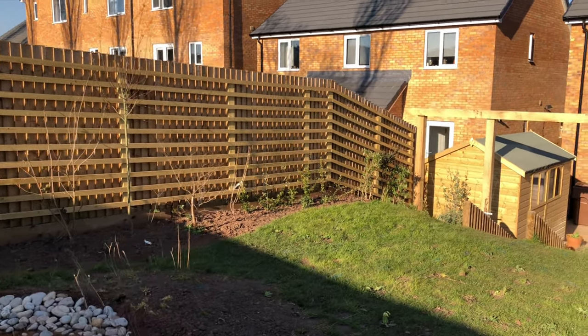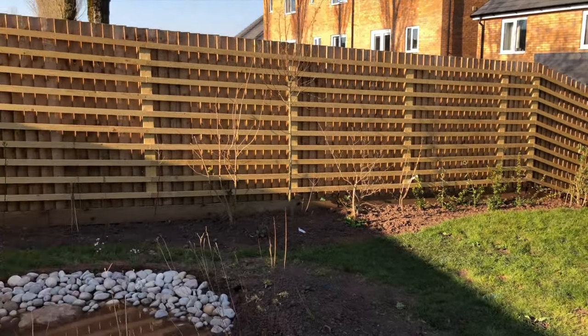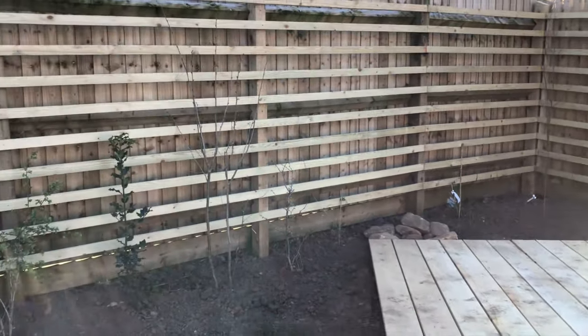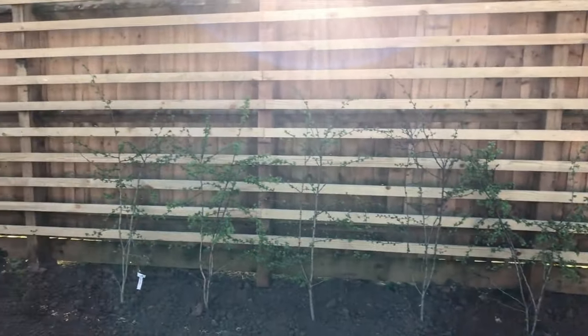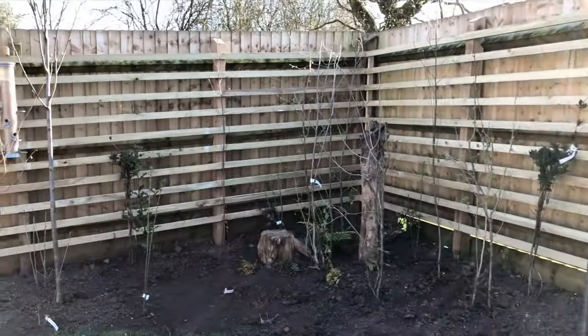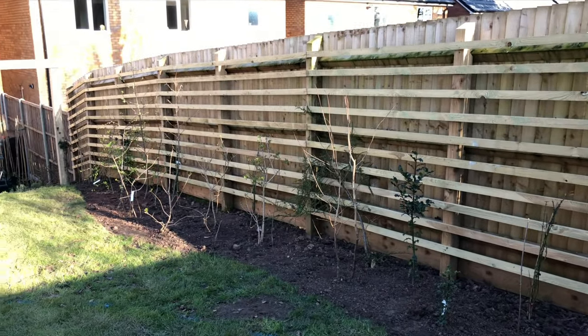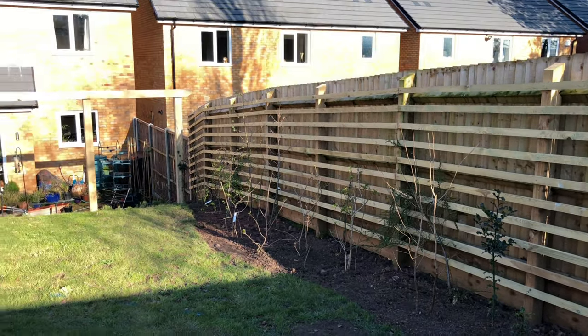And at the base of that, not only has there been climbers planted, but there's also been a mix of native shrubs and trees such as guelder rose, spindle, hazel, hawthorn, holly, rowan, silver birch. There's tons of plants gone in here that are going to be great in so many ways for insects and birds and butterflies alike.